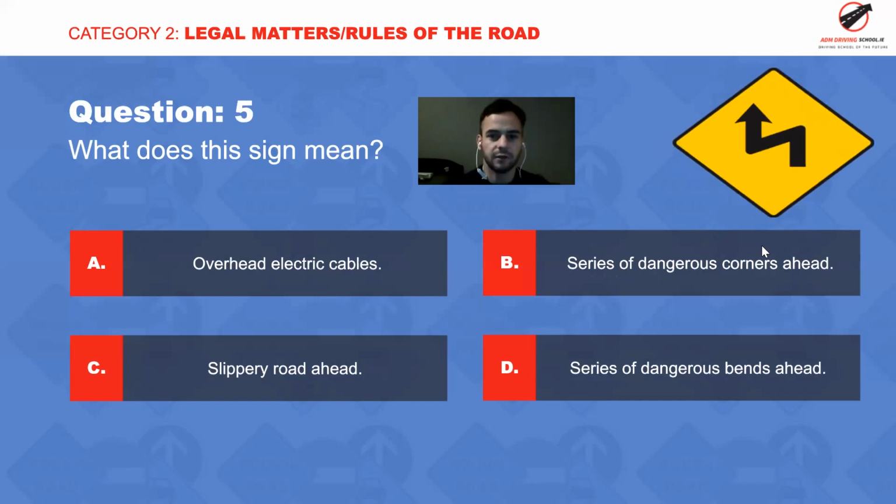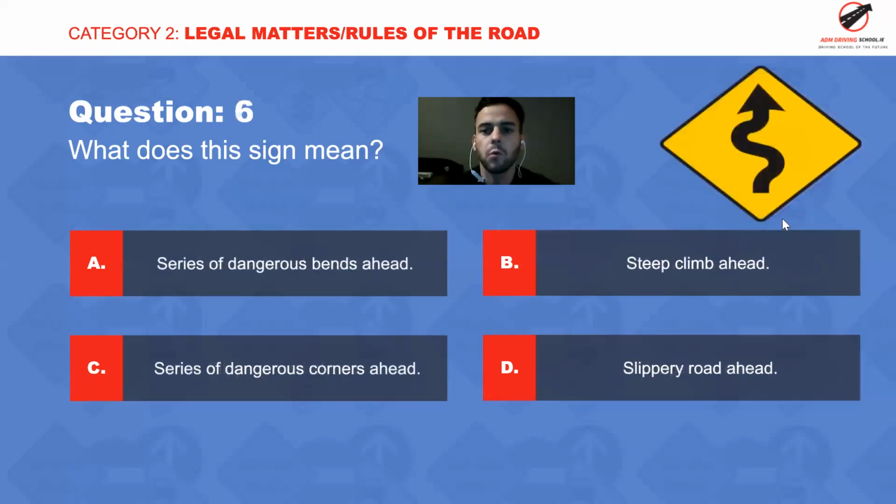What does this sign mean? So we see here that this sign has really sharp corners on it. When you see this sign, that means a series of dangerous corners ahead. So sharp angles, series of dangerous corners ahead. This one is similar, but we can see just gradual bends in the arrow. That just means a series of dangerous bends ahead.